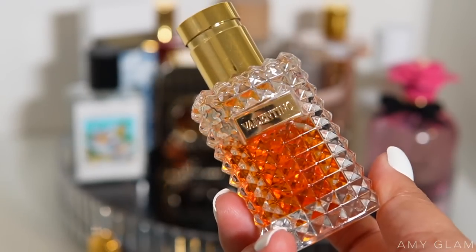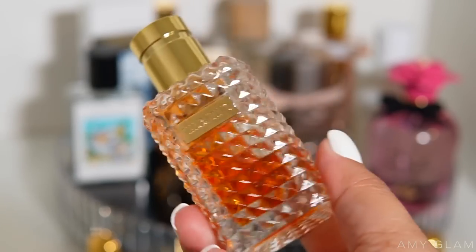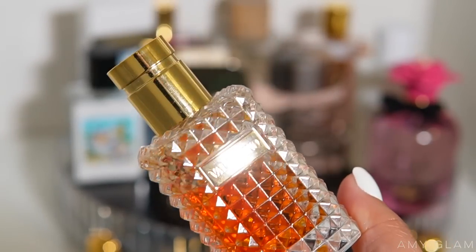The big bottles of this are so expensive right now on eBay and Mercari, but I would love to have a backup of this bottle. It's just such a beautiful fragrance.